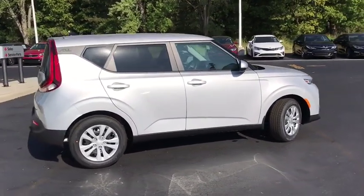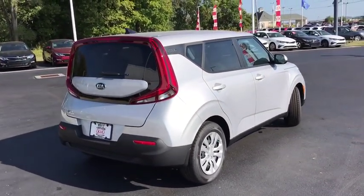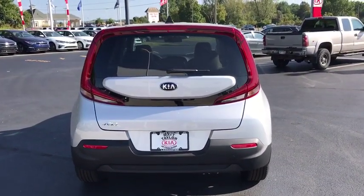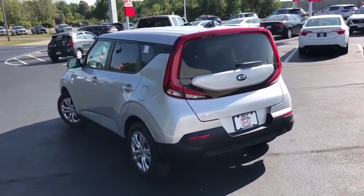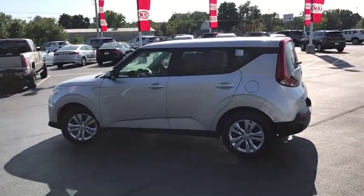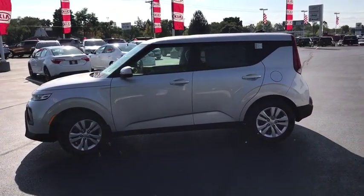Here are some of this vehicle's great options: traction control, dual airbags, power steering, four-wheel disc brakes, electronic stability control, power windows, trip computer, rear window defroster, remote keyless entry, carpeted floor mats, brake assist, tachometer, overhead console, rear window wiper, cloth seat trim, front reading lamp, tilt steering wheel, driver vanity mirror, front bucket seats.